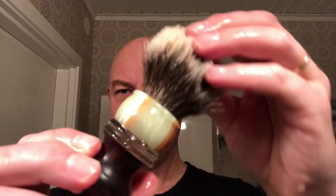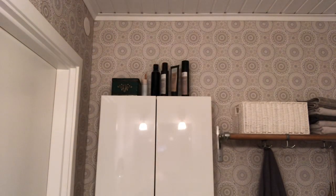The brush is a two-band Badger GA7, made by Jeff Anderson. Beautiful. My first really good brush, I think. The face is wet.